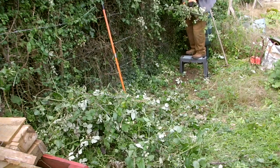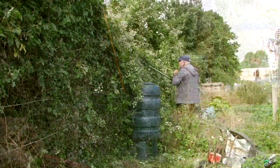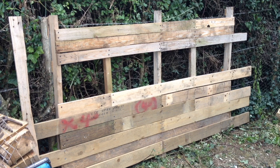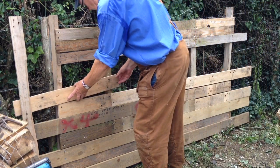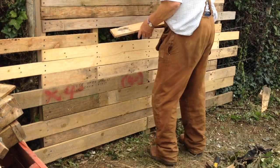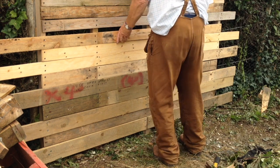That's better. This is where the toolbox is going. I don't want brambles and hornbeam growing up behind the box, so I'm attaching remnants of pallets to the farmer's fence to form a barrier. A bit like dry stone walling, picking up a piece of timber instead of stone and asking, where will this go? Trying it, and if it fits, nail or screw it in position.